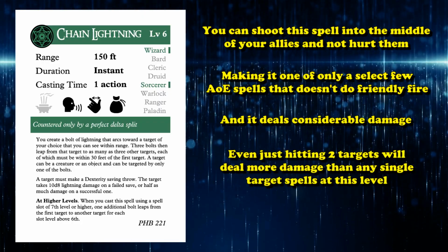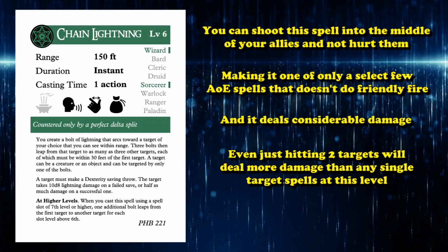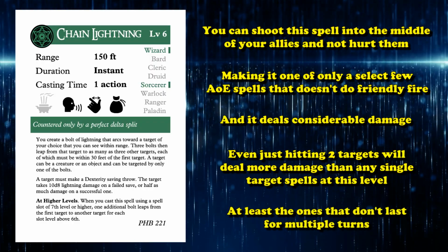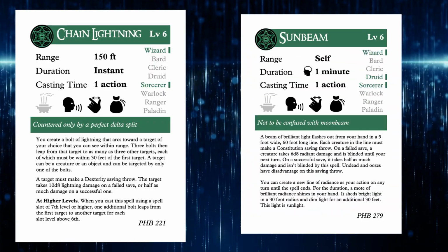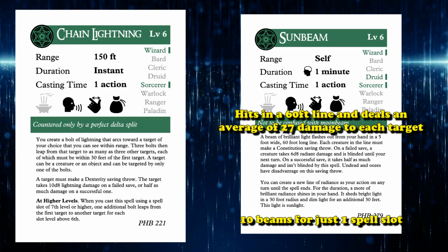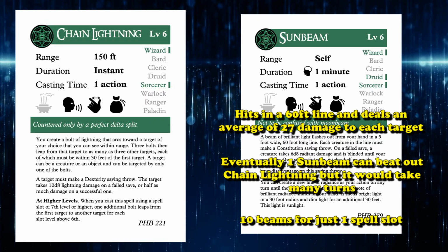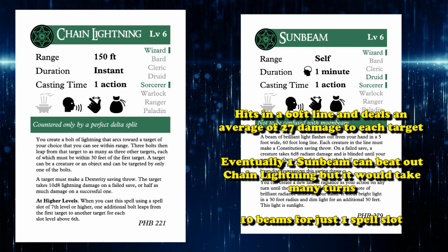And even if you simply hit 2 targets, you beat all of the single target spells and damage at this level, which don't last over multiple turns. Because technically Sunbeam can use its effect 10 times with 1 spell slot, as it hits all creatures within a 60-foot line and deals 27 damage on average to each target. So, eventually, 1 casting of Sunbeam can beat the damage of Chain Lightning as well, but Sunbeam doesn't have friendly fire protection either.